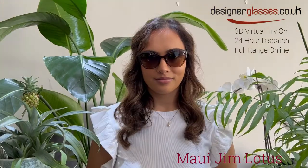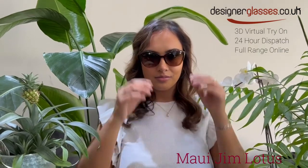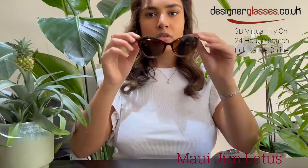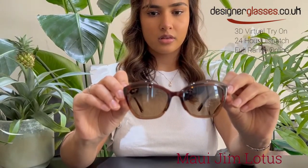Lotus also comes in a chocolate fade-colored frame, shown here, together with HCL bronze lenses which are versatile in changing conditions with a warm tint. Finally, this sunglass frame is also available in a raspberry fade color with Maui rose lenses.